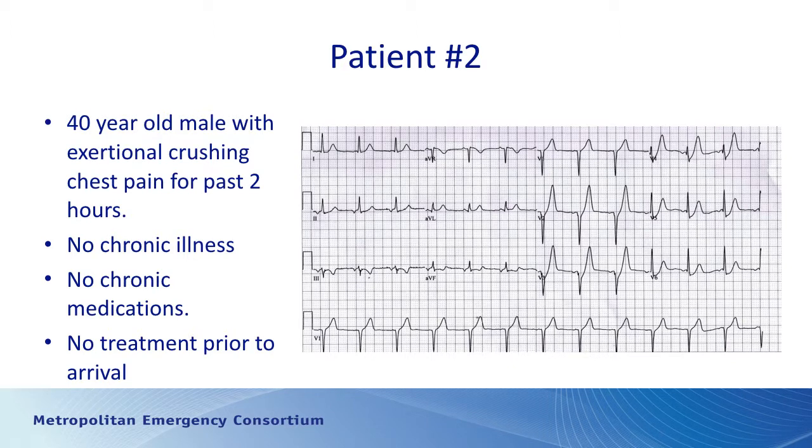Again, there are some changes on this EKG. Take a close look at leads V1 through V3 again, and I'll pause so you can take a good look at them, and we'll review this one at the end as well.